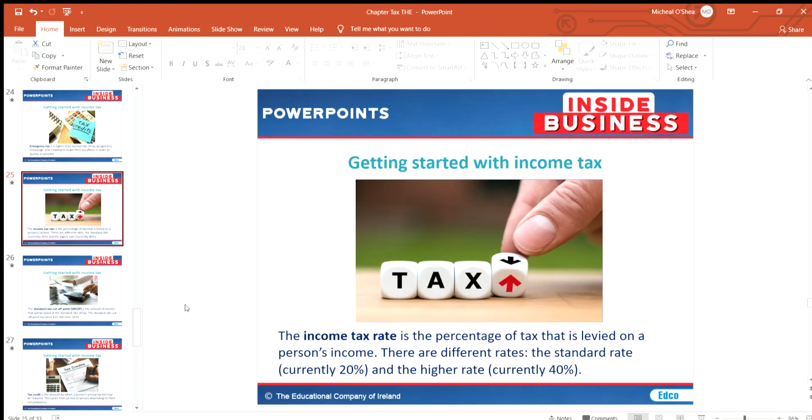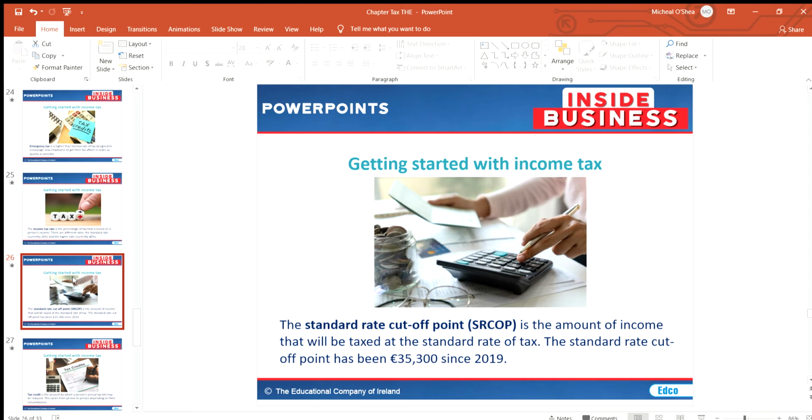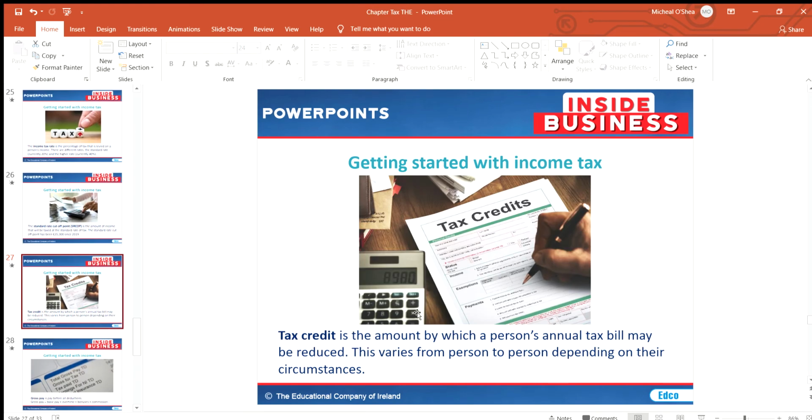So obviously as you earn more money, especially as you get into the higher figure of earnings, your tax is going to increase. So standard rate cutoff point is 35,300. Basically, every bit of your earnings below that is taxed at 20%. Every bit of your earnings above that is taxed at 40%. We'll be looking at an example in a second.